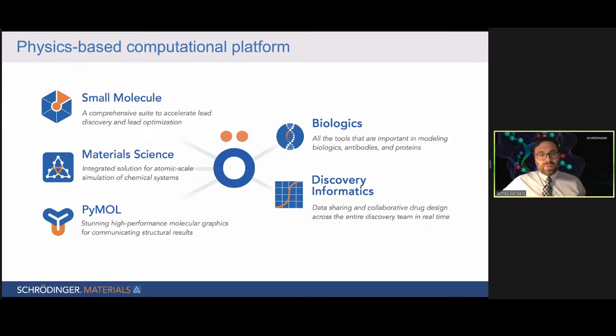If you've ever interacted with protein crystal structures or small molecule crystal structures, ever had to make a graphic or opened a scientific journal and seen a bunch of really nice molecular structures, they were probably made with PyMOL. And so we are the commercial maintainer of PyMOL. It's freely available for academics still. And we tie all of this together either through a core modeling suite or an informatics platform if you're trying to democratize simulation out to a larger organization.